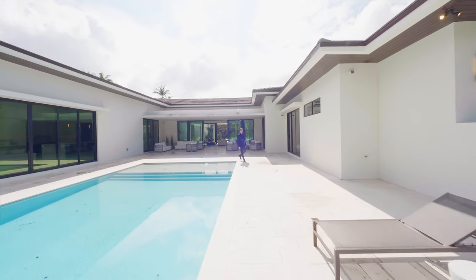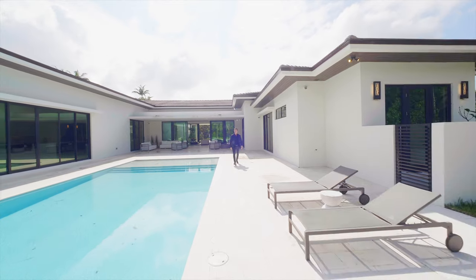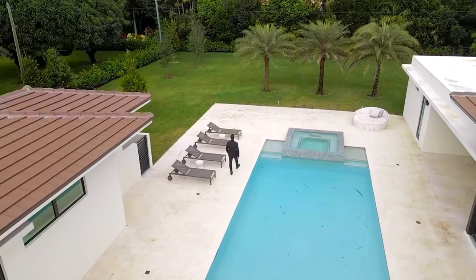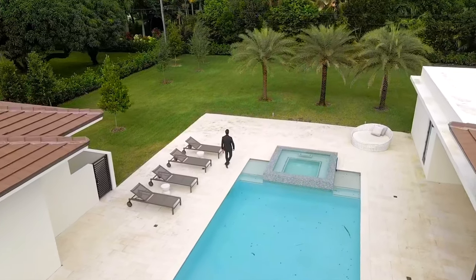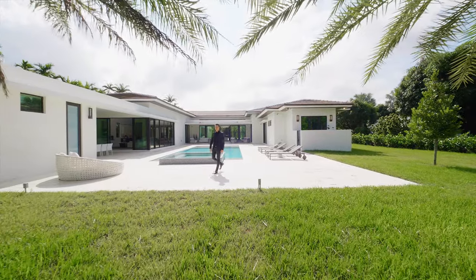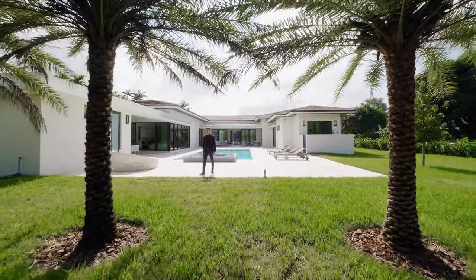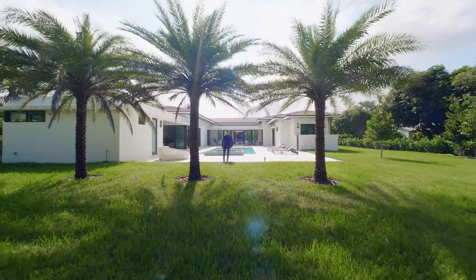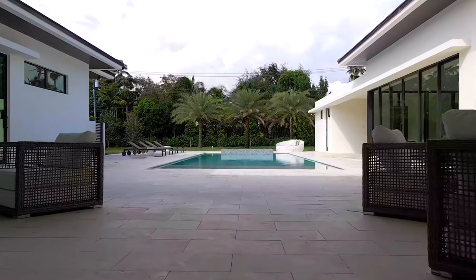What's great about this property is that it's on an oversized lot just shy of 1 acre with a lot of green and grass space. And this family-friendly neighborhood with that grass sets up a great environment for kids to play sports, for dogs to run around, for you to enjoy nature in your backyard with your luxury amenities.